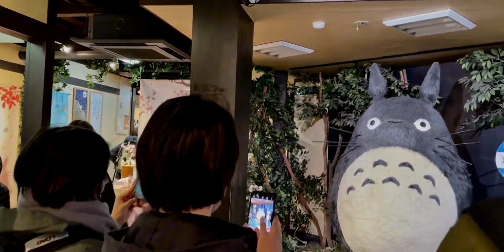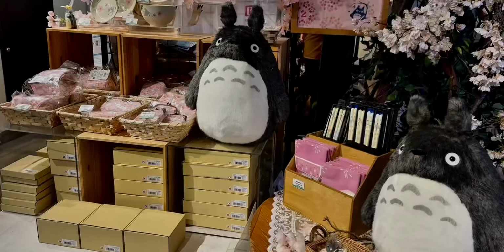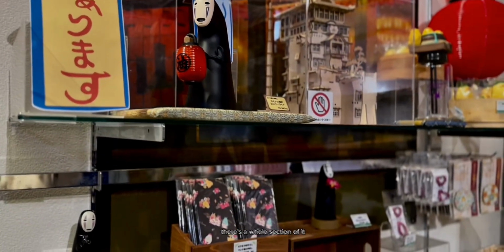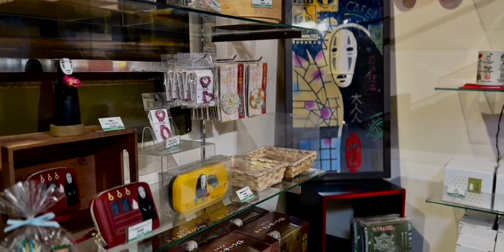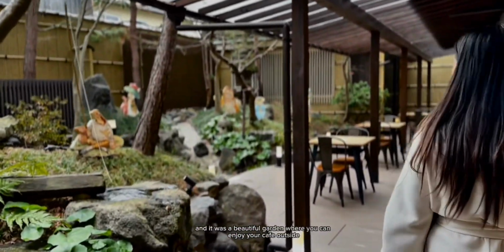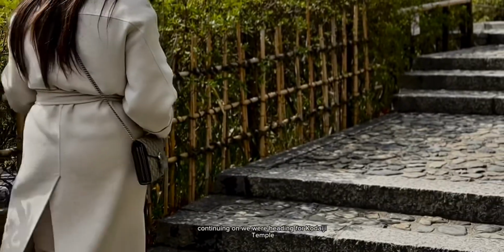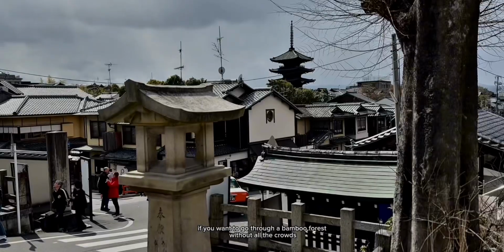Oh wow. For the Spirited Away fans, there's a whole section of it. There is even a cafe in the back with a garden, and it was a beautiful garden where you can enjoy your coffee outside. Continuing on, we were heading for Hokan-ji Temple. This is where you want to go if you want to go through a bamboo forest without all the crowds.